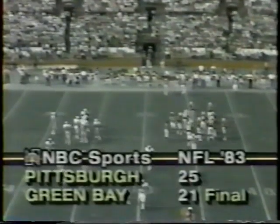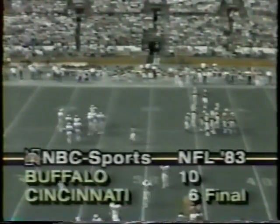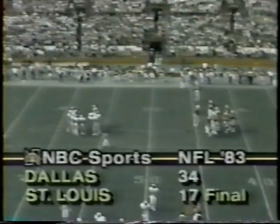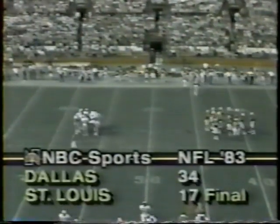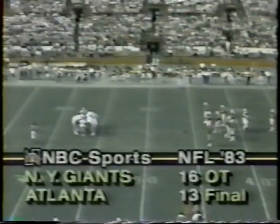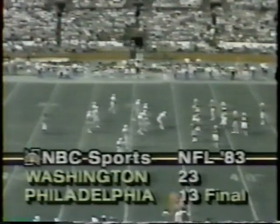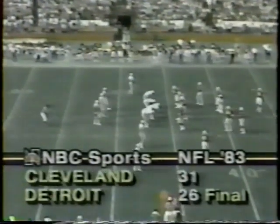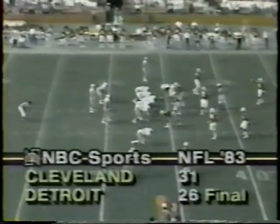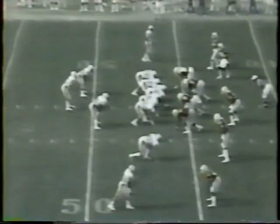Now, these are all finals. Pittsburgh over Green Bay, 25-21. Buffalo over Cincinnati by 4. Dallas over St. Louis by 17. Giants in overtime. They win by 3. Washington over Philadelphia by 10. Detroit losing to Cleveland. Browns winning by 5. 3rd down and 9. We've got an update on another score. We'll have it for you, but right now we've got some action.